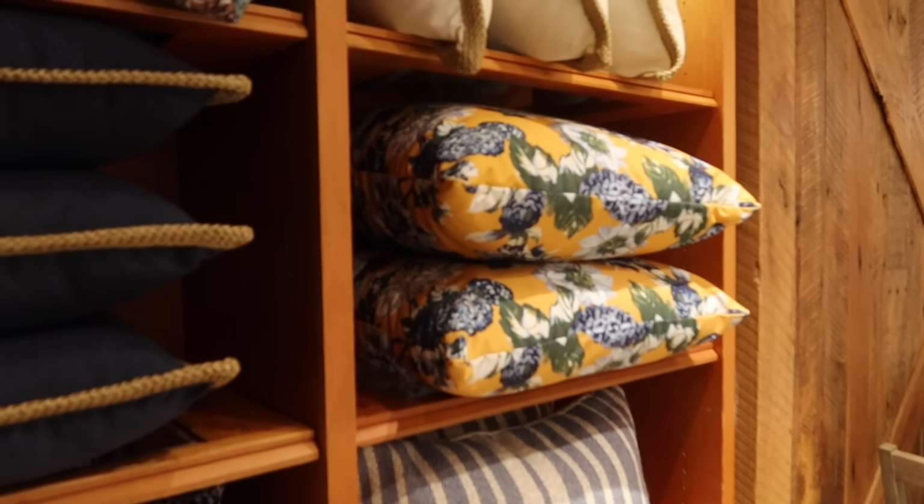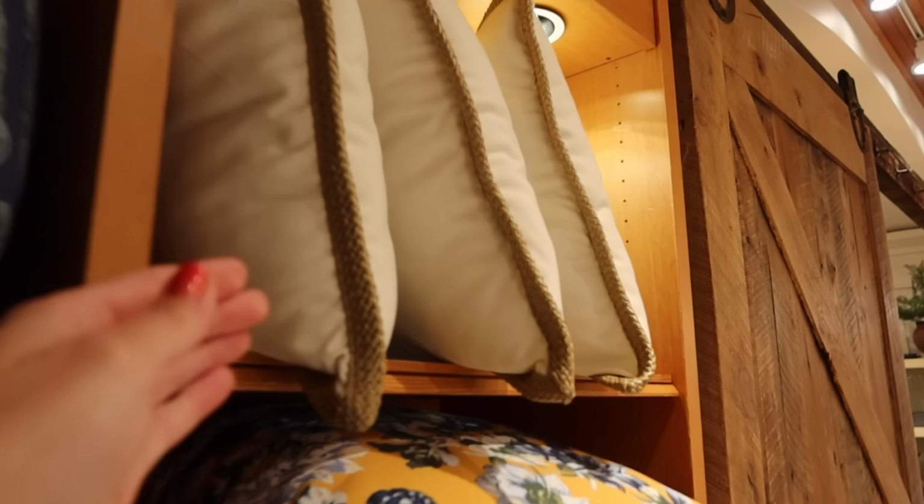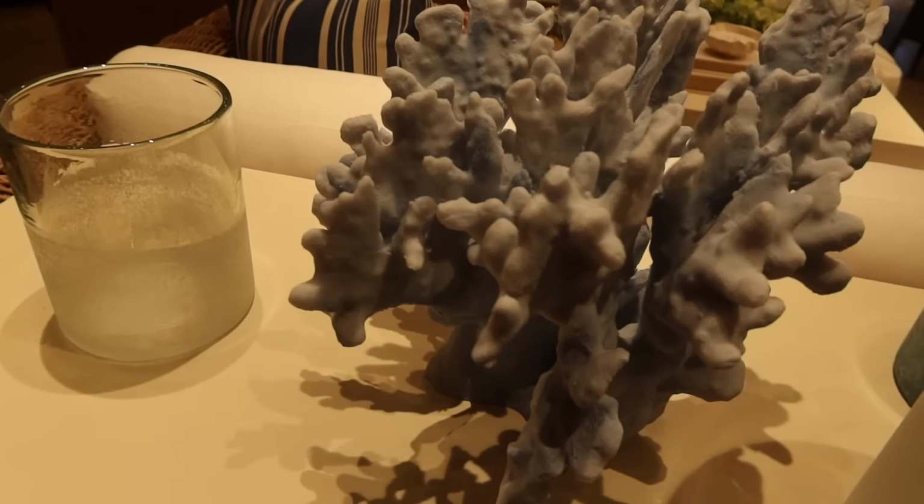So I'm going to stop talking about the coral and share some more of these summer pillows. So these are outdoor pillows. They have a nice fabric to them, a little more water resistant, but if you leave something in the rain, it's going to get wet.